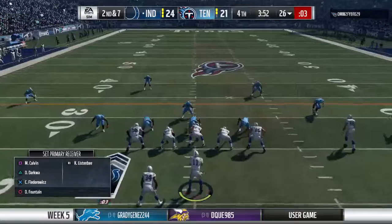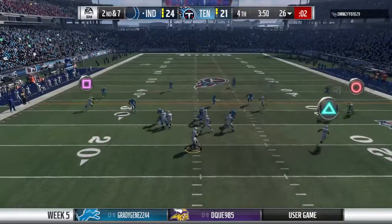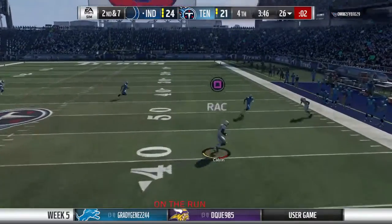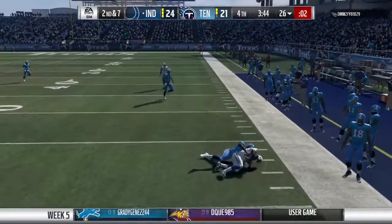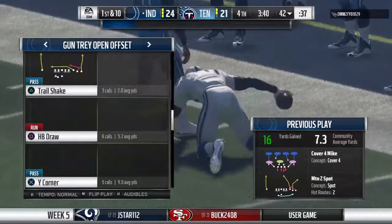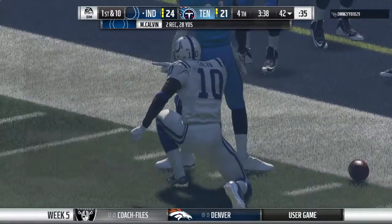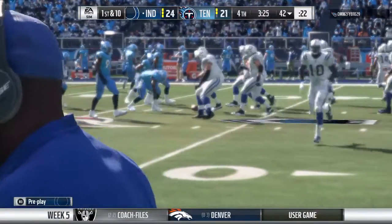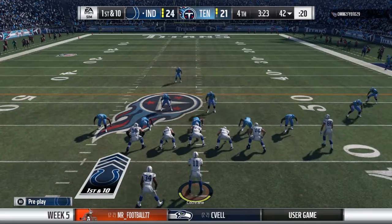Play clock winding down. Looking to throw on 2nd down. Cochran. Going to throw right side here. Complete. And they get him down, but not before he takes it across the 40-yard line. 16 yards to pick up there. The Colts have a first down. Some good games going on in the early window. This might be the best of the bunch.